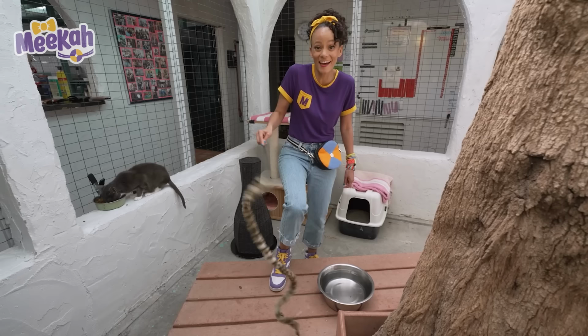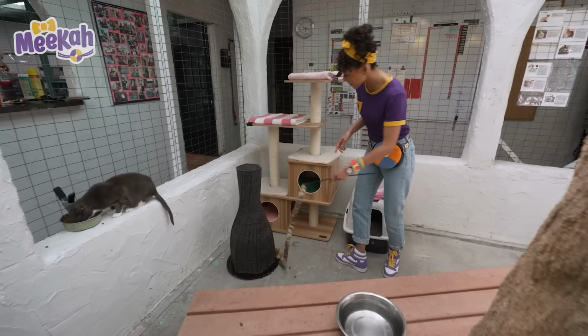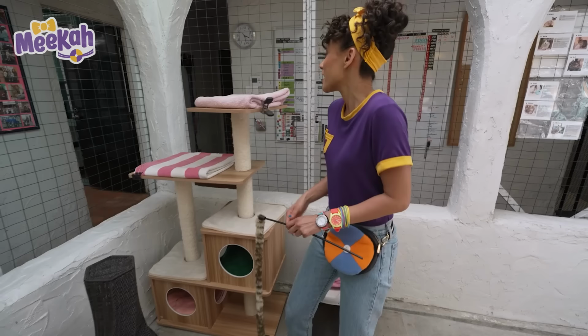Hey, something else that they can climb on. And look, these little holes, these little hidey holes that they can just get all comfy. Cats seem to nap a lot.